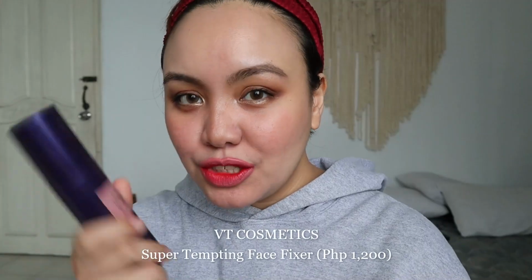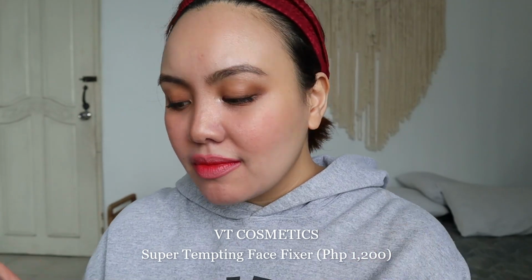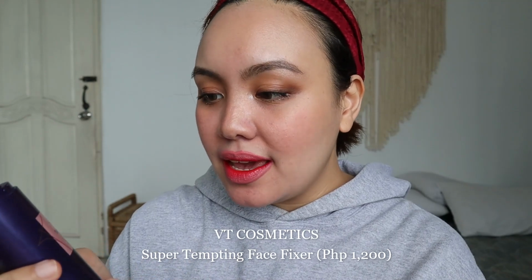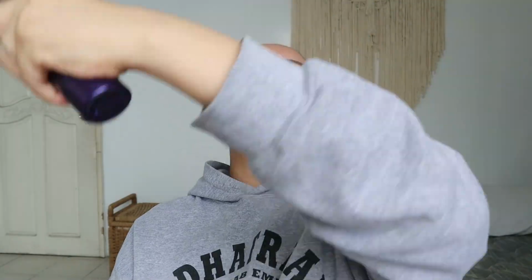And then of course we have to set everything. Ang gagamitin ko today is from VT Cosmetics. Ito yung VTX BTS Super Tempting Face Fixer. You can use whatever face mist you want. Gusto ko lang gamitin yung mga face mist ko.